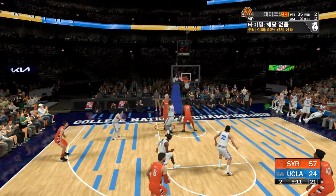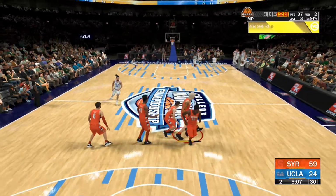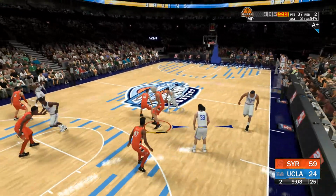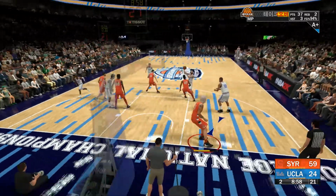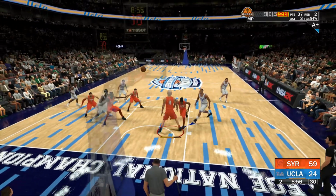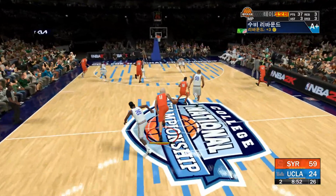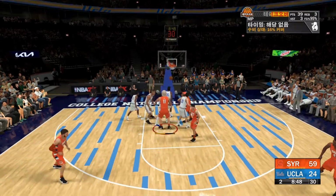Makes it off the glass. In games like this, prove MP is the real deal. He's getting any look he wants right now. Pass to Wall. And just miss after miss right now. Here's MP. That one goes in.